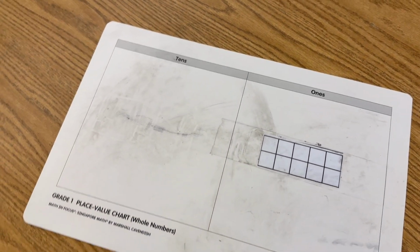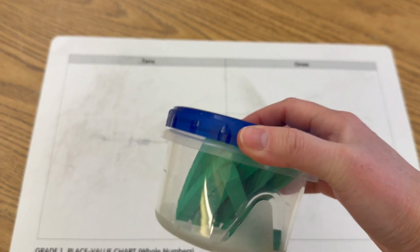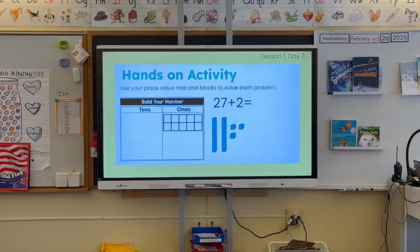So we have our tens and our ones, and I have a bunch of tens and ones that everybody has in their own Ziploc here, because we're going to use these a lot through the next few weeks and months. Everybody had their mat at their seat and everybody had their cubes. Then over on the board, you can see our little activities.